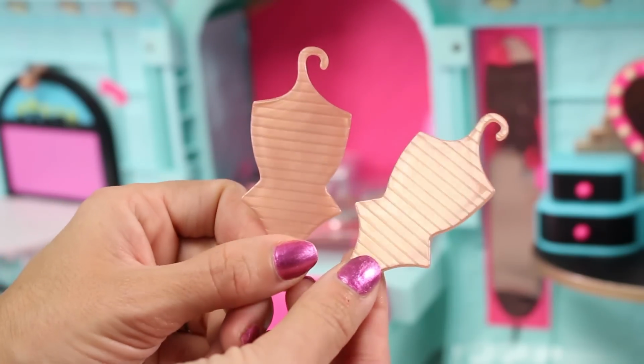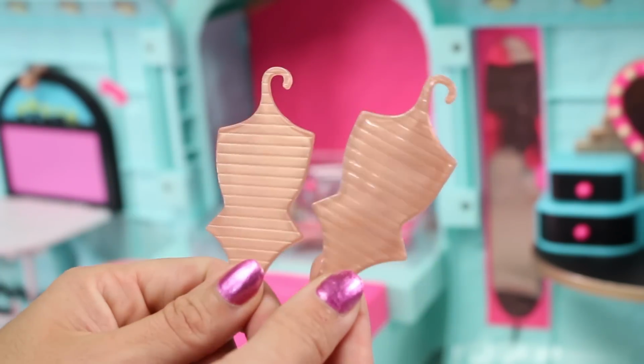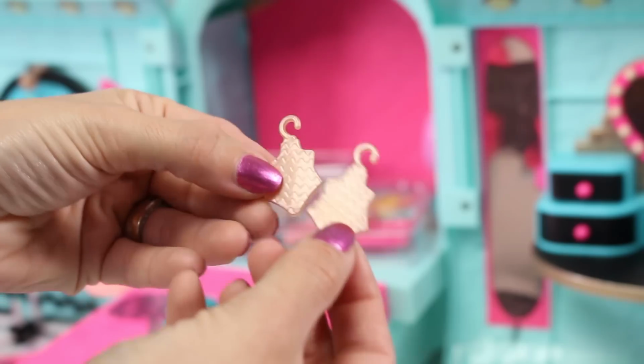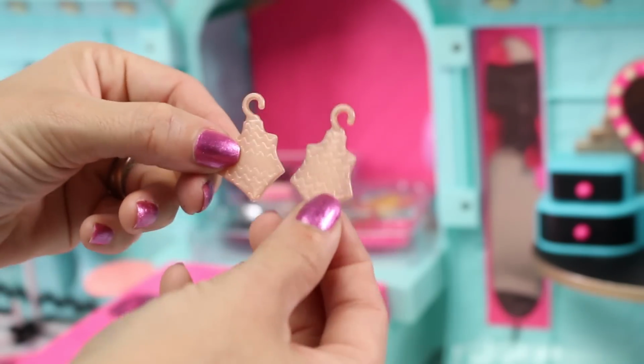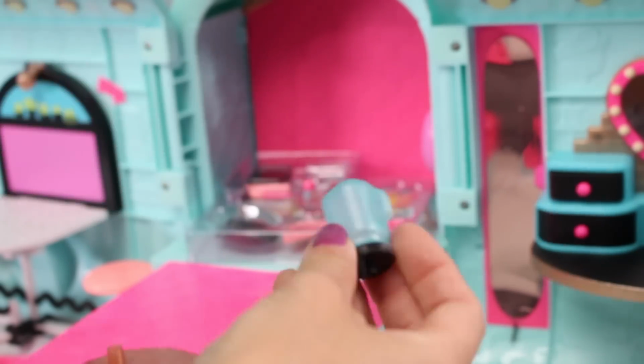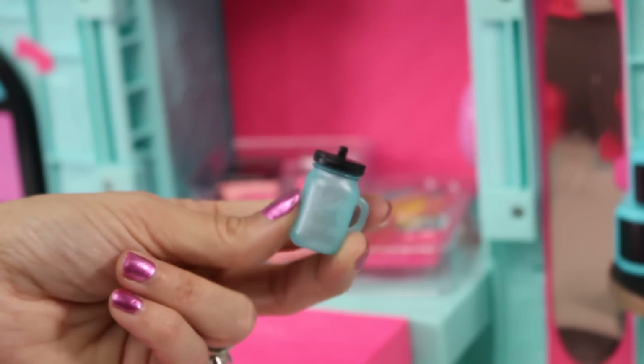Next, we've got two gold hangers, and they're of full body pieces, so you'll be able to hang dresses, pants, coats, shirts, or skirts that are for the OMG sized dolls. And we also have two smaller gold hangers, which is for the LOL sized clothing. Second blind bag. We've got a little mason jar bottle. It's a pearly translucent blue with a black top.